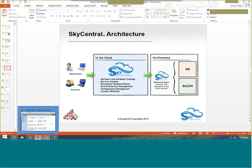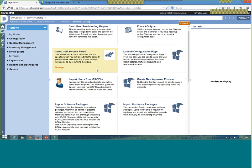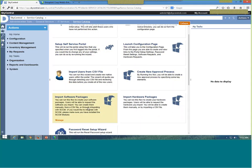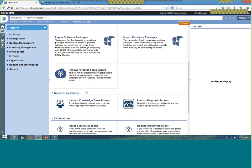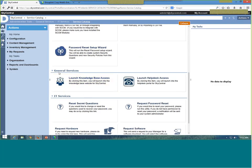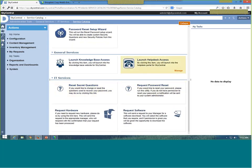So to start out here, I just want to show you, I've logged in here as an administrator to the portal. And you can see here there's a few sections. There's the administration tools section, which allows you to set up the portal to import your users, create new processes, import software, manage your software and hardware packages. Also to set up the password reset functions through the portal. There's also your general services section and your IT services sections, which are viewed by all your users and your other users, not just your administrator. So this is what everybody else can see.